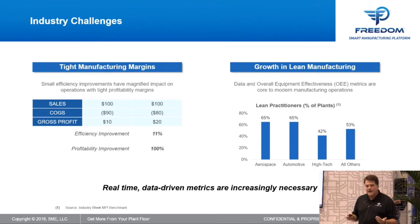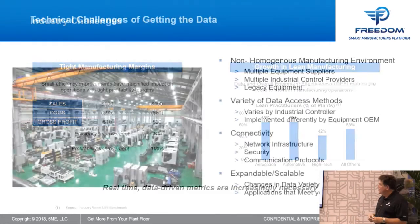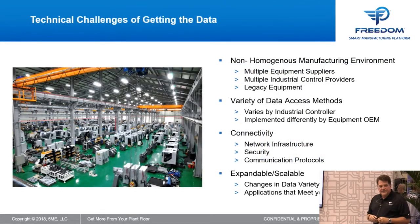And so a lot of people then went to continuous improvement programs. We were really heavy into lean manufacturing and Six Sigma and other things like that. But all of that requires data, and we usually took a long time to get to that data and get to the root causes of some of the manufacturing problems that we ran into. So what we can bring is solutions to some of those challenges.